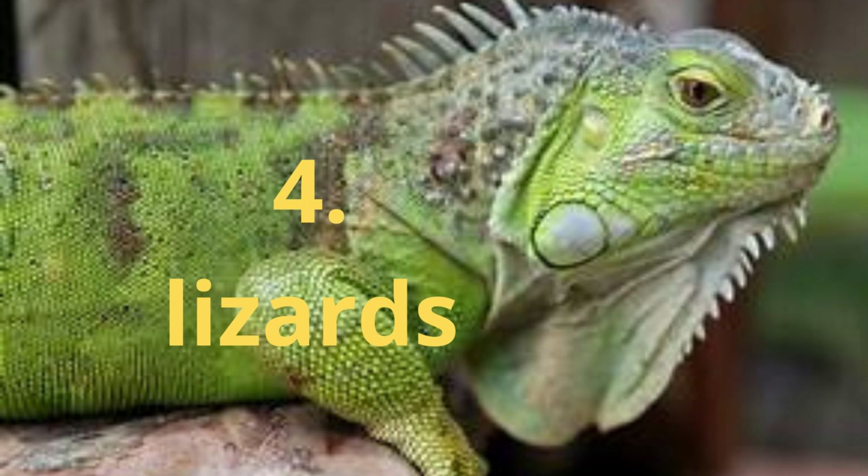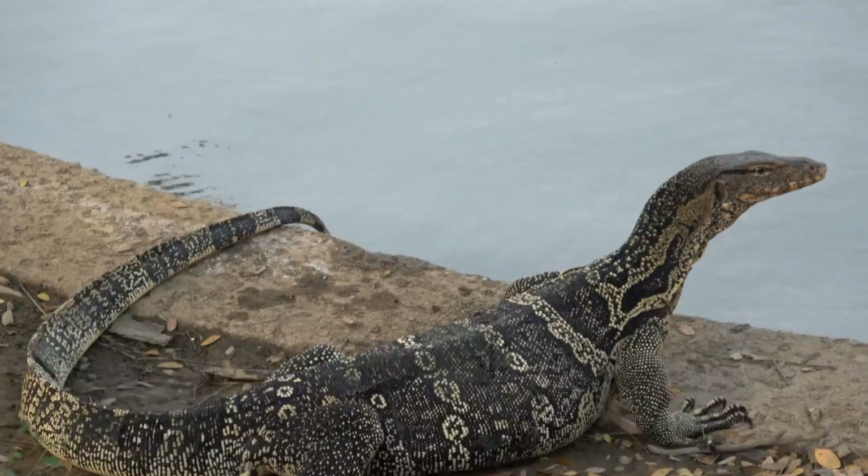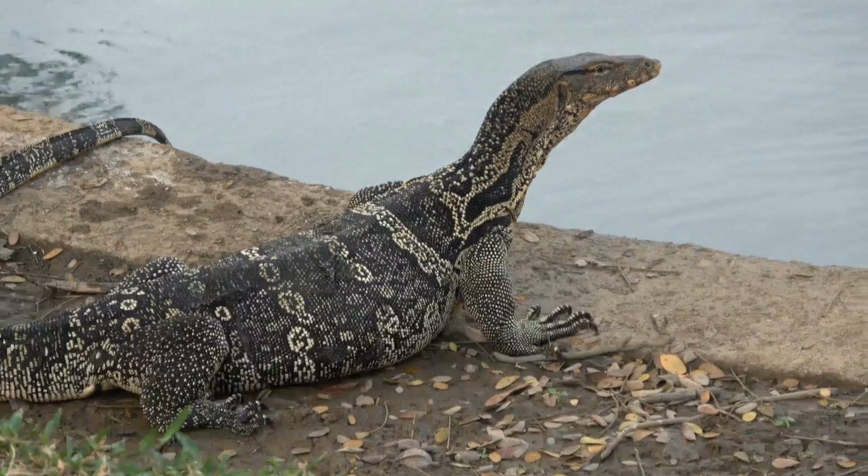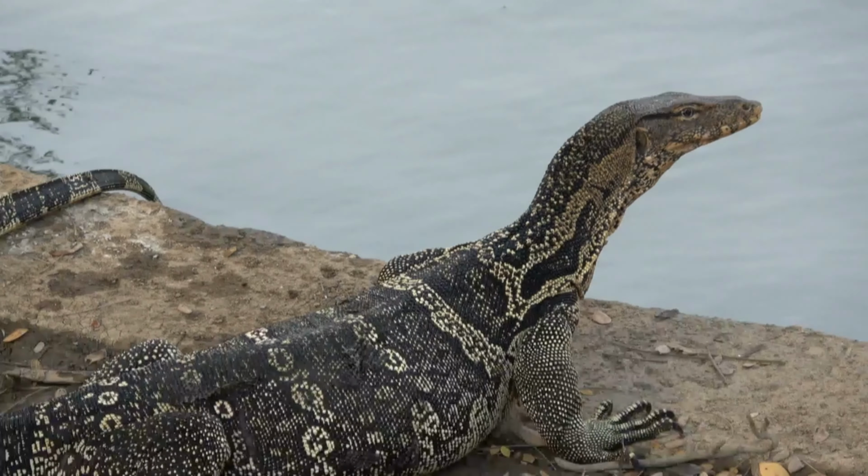I have been to Lumpini Park, Bangkok, to see the water monitors, but also here in Rayong, we sometimes see a water monitor crossing the street. There are no Komodo dragons in Thailand.